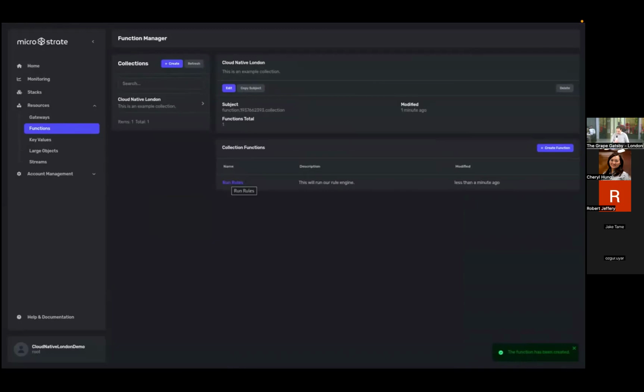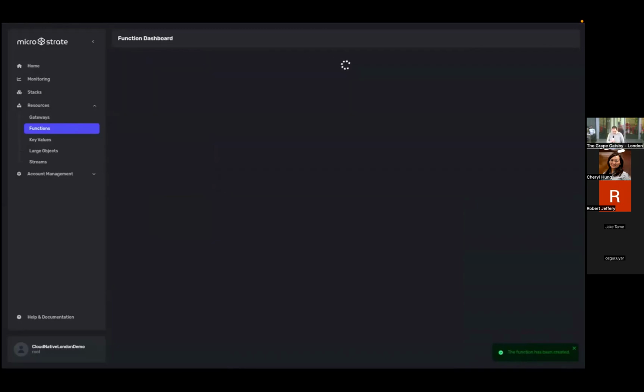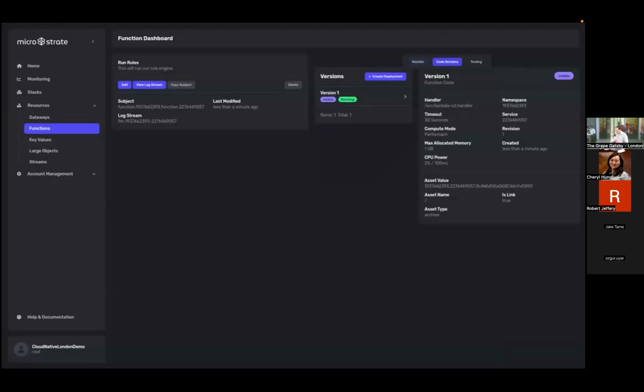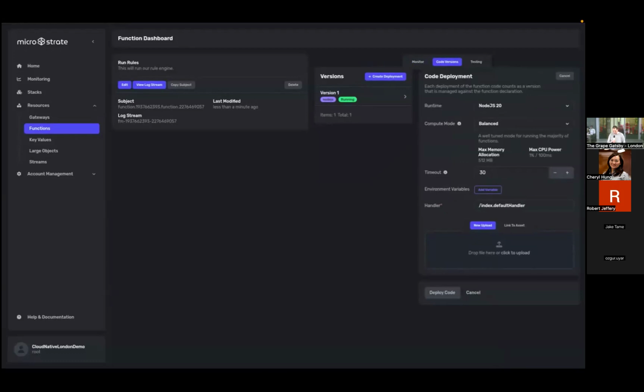So there we are, we've got our function. The next thing we're going to do is have a look at it. We can see, first of all, on the left here, we've got a subject, we've got a log stream, so we know where we can see and review the results. We see we've got a version of that function, and that's already running.